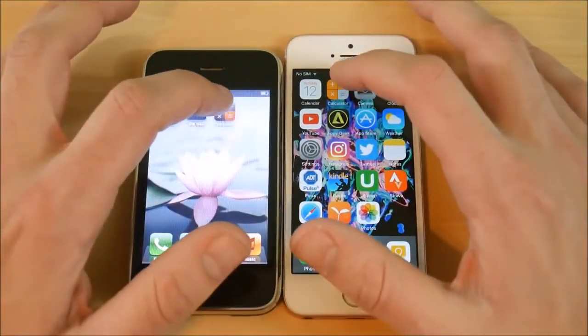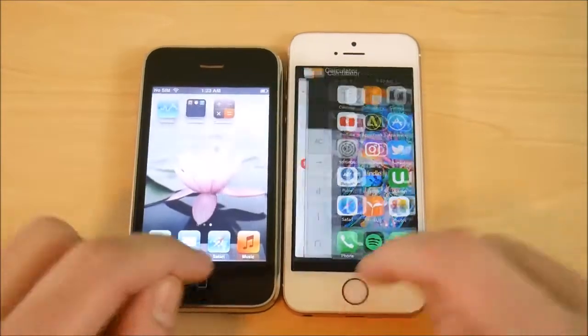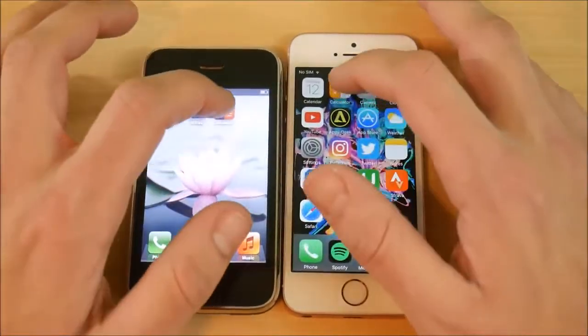Where's the calculator? 3, 2, 1. You could see the 3GS. Was that faster on the 3GS? Are you kidding me? Hold on, let's see that one more time.